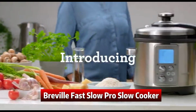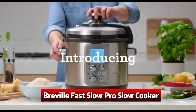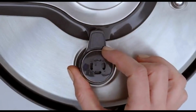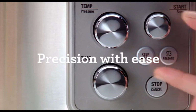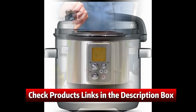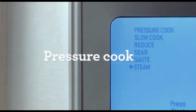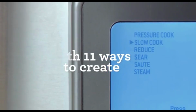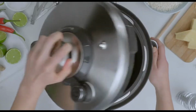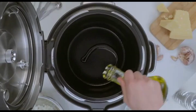At number 4, we have the Breville Fast Slow Pro Slow Cooker. Power consumption: 1100 watts. Material: stainless steel. Capacity: 6 quarts. Functionality: pressure cooker. A super stylish pressure cooker, the Breville Fast Slow Pro is feature-rich to boot. It allows you to cook with accurate temperature and pressure control.